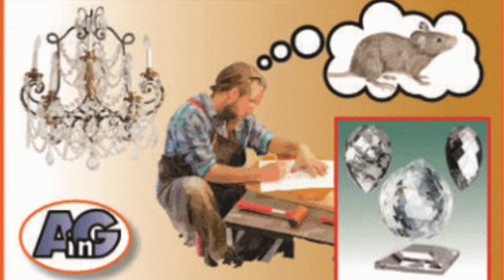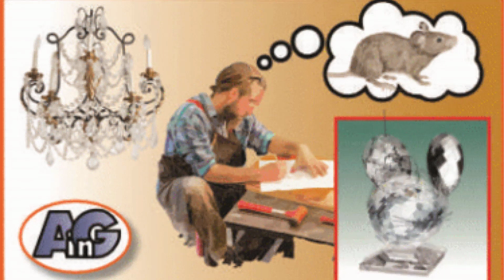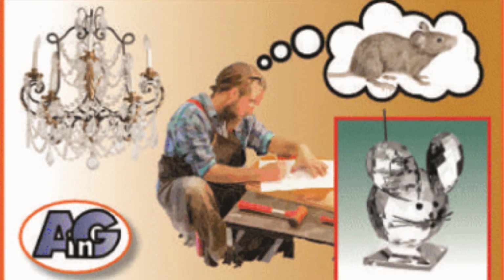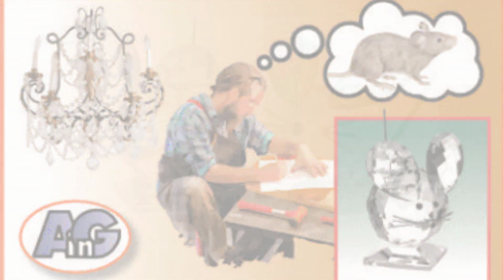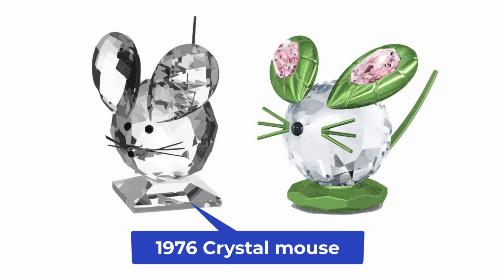crystal mouse. Swarovski craftsmen, playfully experimenting in their workshop, glued chandelier parts together, including a crystal ball and two pear-shaped pendants, to create this iconic rodent. The designer, believed to be Max Schreck, added small black beads for the eyes and either a strip of floppy leather or a tiny metal spring for the tail, resulting in this tiny and delightful whimsical creation.